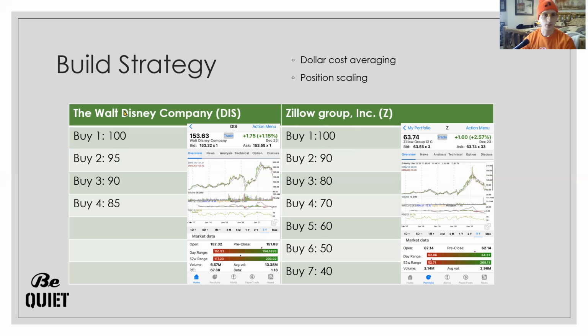Flip side of that, Walt Disney. In Zillow, we had potentially a 60% downside. With Walt Disney, we're only accounting for more of a 15% downside in our build strategy to get to that initial position. And this isn't the full story. This is just giving you an idea of an experience that I've found to be beneficial when I'm considering the risk profiles of different securities.